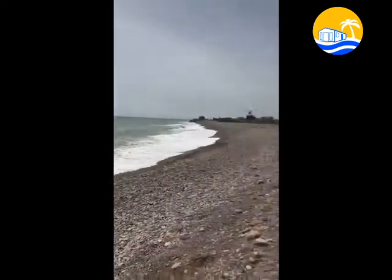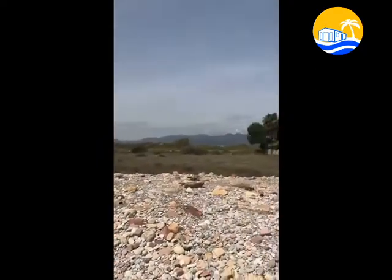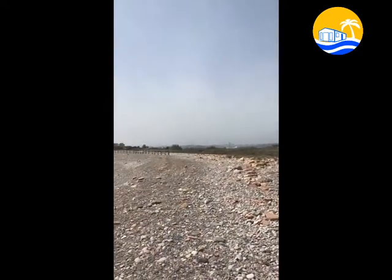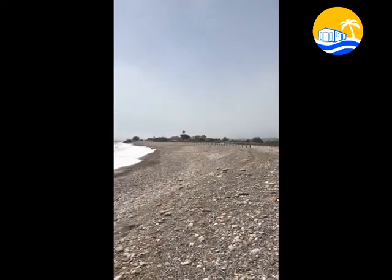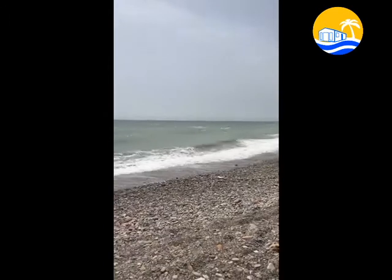Absolutely beautiful place, very secluded, out in the country. You've got the best of both worlds. You've got the villages with all the people, and you come a few minutes out and you're in a secluded beach area. And there's many of these beaches dotted right along the coast of the Costa del Azahar.